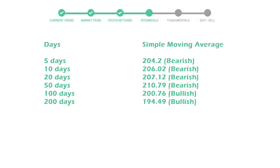Now let's have a look at simple moving average data. Moving average indicates what could be the next footprint of the stock price in near future. 5-day average is 204 with a bearish indication. 10-day is 206 with a bearish indication. 20-day average is 207, which is a bearish signal.